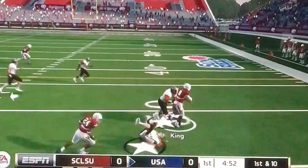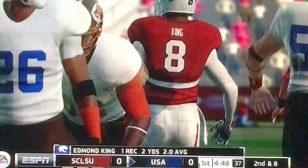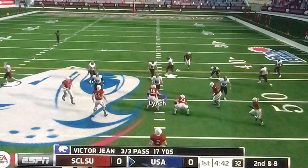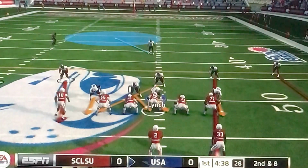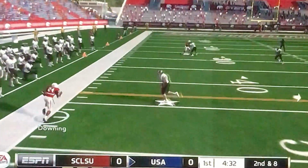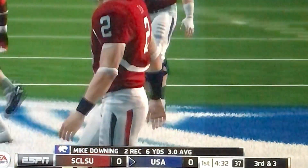Got another play here to King. Looks like Edmund King is his name. He only gets it for 2 yards. So besides the halfback screen, doing a good job so far. Just gotta keep them in front of us. Always really important to do that. As Gene's gonna drop back to pass, gets it to Downing. Gene's actually doing a really good job so far. I have to give him that.